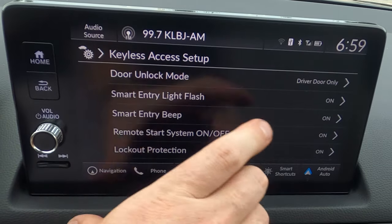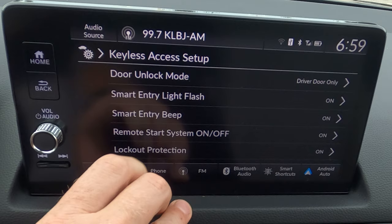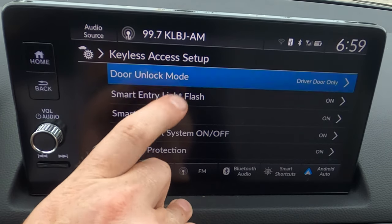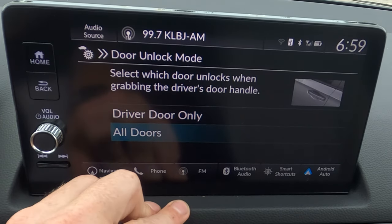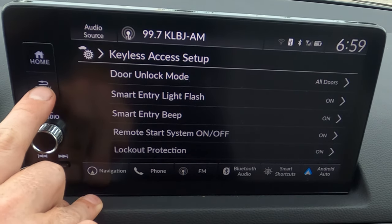So right now, the way this car is set up, driver's door only. That means when I walk up with the key, if it's in my pocket and I touch the door, it's only going to unlock the driver's door. Some people like to unlock all the doors, so that way the other person on the other side of the car will be able to get in too. And you can change it that easy, right? So very easy to change that, right?